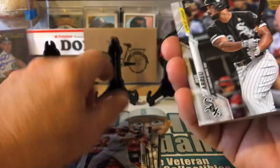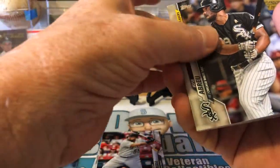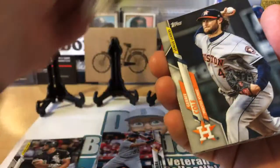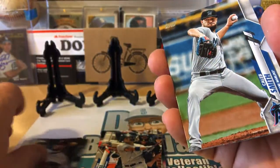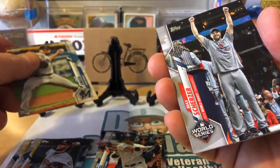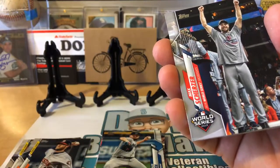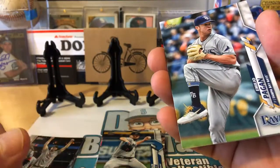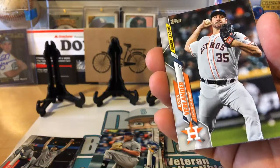Shout out to Eric John Jabs. Here we go. We got a League Leaders card. Jose Abreu with the Chicago White Sox. All right. Gleyber Torres with the New York Yankees. Gerrit Cole with the Houston Astros, League Leader. Caleb Smith with the Miami Marlins. Max Scherzer World Series highlights card. All right, Emilio Pagan with the Tampa Bay Rays. Justin Verlander with the Houston Astros, league leader.